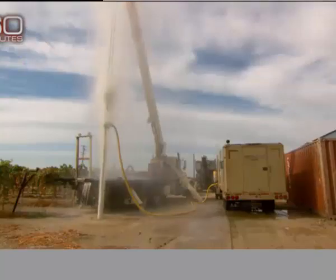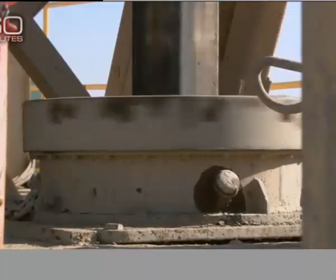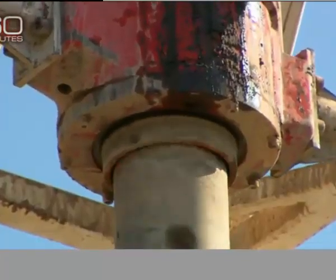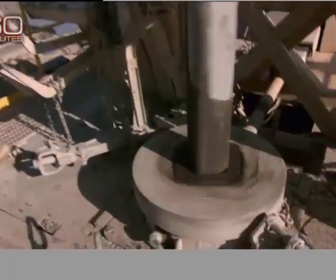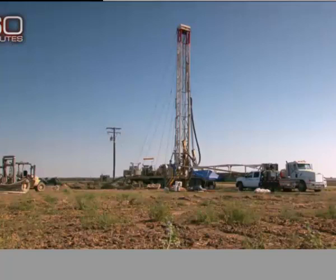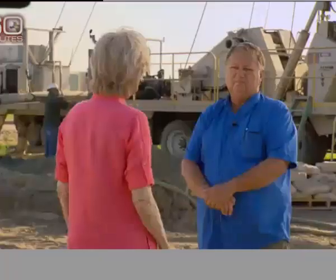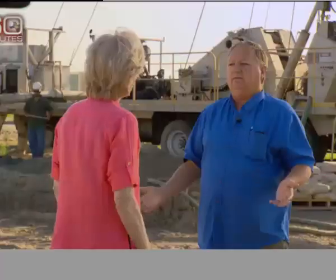Arthur's 7 rigs are in constant use, and his waiting list is well over a year. And because some wells here are running dry, he's having to drill twice as deep as he did just a year or 2 ago. This well will cost the farmer $250,000 and go down 1,200 feet, about the height of the Empire State Building. Are you and the farmers worried that by going that deep you are depleting the groundwater? Well, yes, we are depleting it, but on the other hand, what choice do you have?